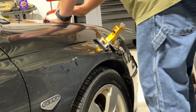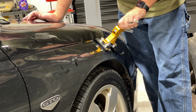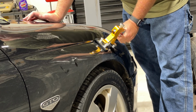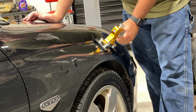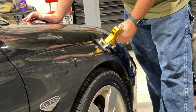Ooh, the fender metal works really nice. Let's see if it pulls the dent out. Not holding my hopes up, but not bad so far. Not bad so far. We might have a winner here.